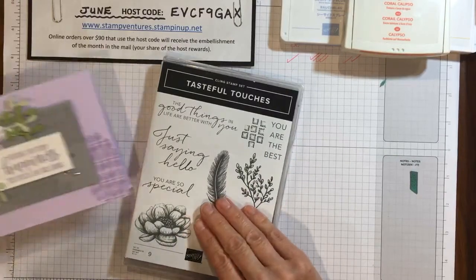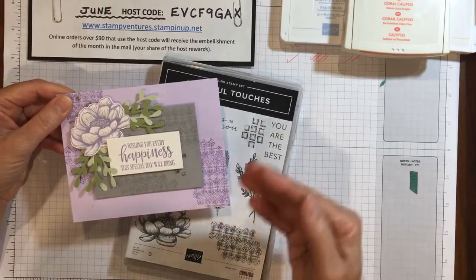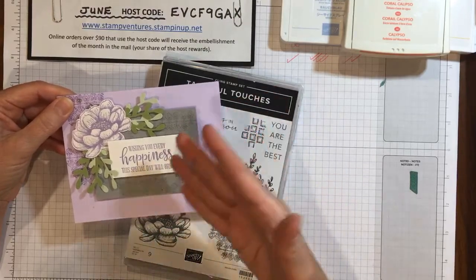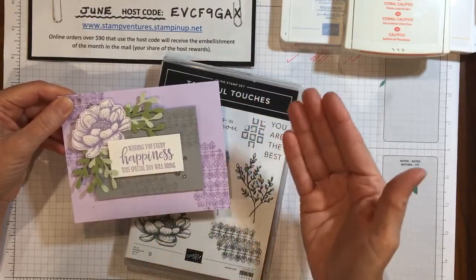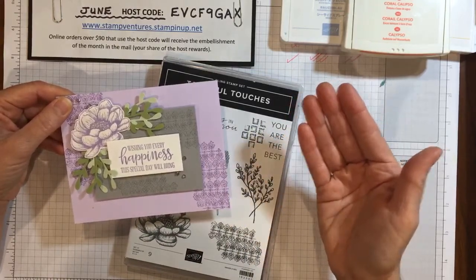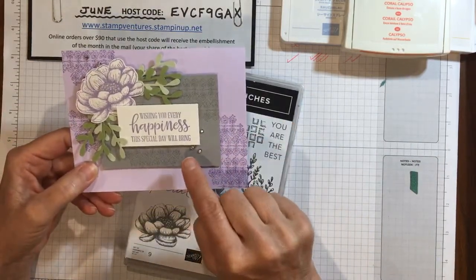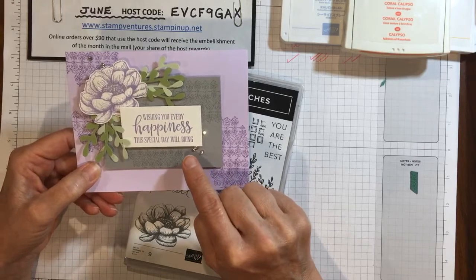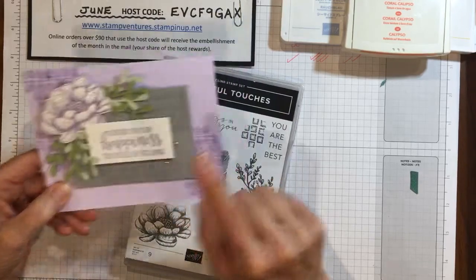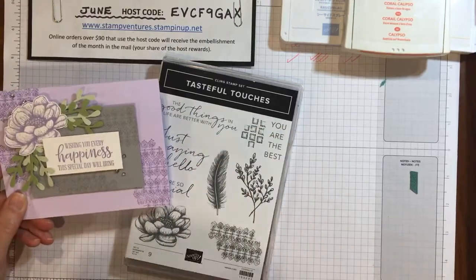Some of you might have caught my mystery card last night. It wasn't a video, it was just a mystery card post, and I had given dimensions of card sizes and then challenged people to see what they could come up with using those same or similar card pieces. And so this was mine that I shared, and this is actually from the new annual catalog. I'm trying to remember what page it was, like page 19 or something like that. And it also uses the Tasteful Touches stamp set. But I'll be sharing a new card with you today.